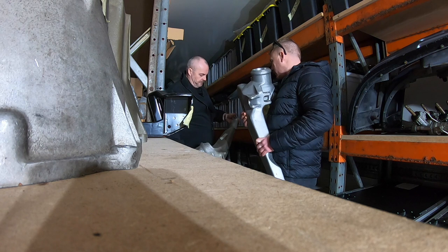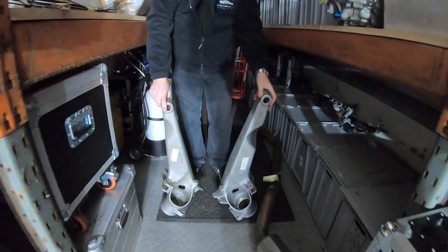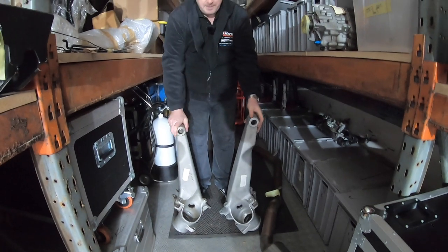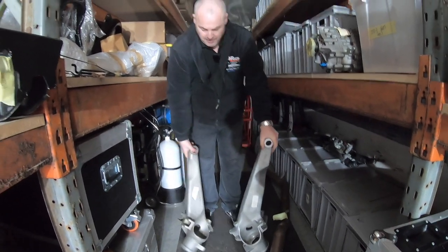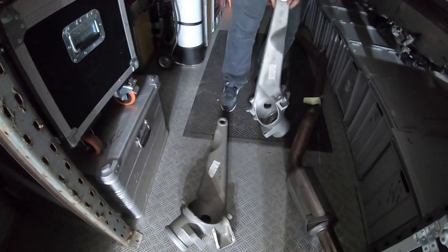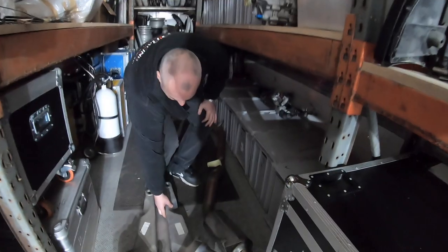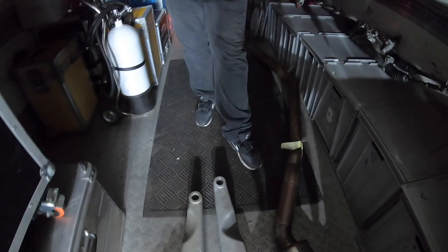But I tell you what is interesting here. There's Evo and non-Evo rear arms. If you look at that, stand that up there. That one's taller. So what was that before? That was an early arm. An '87 arm. And then in '88, they made the Evo. They made it longer. Oh, it's beefy as well, isn't it? But you can see the length difference. Quite a bit. Two inches?